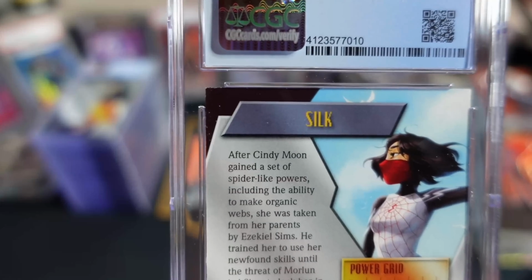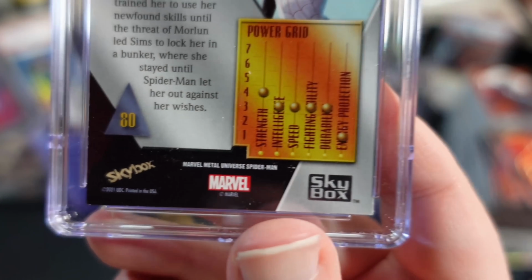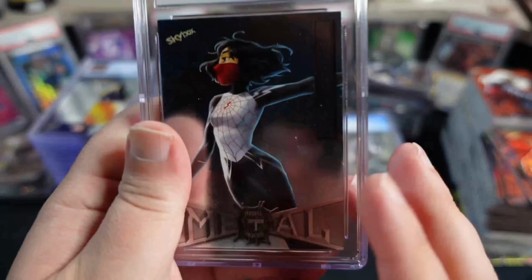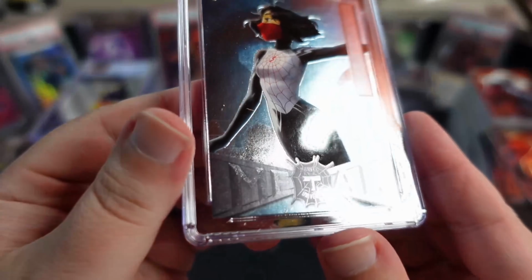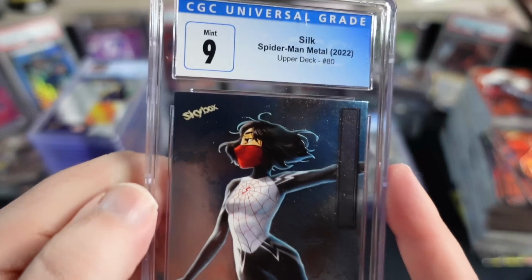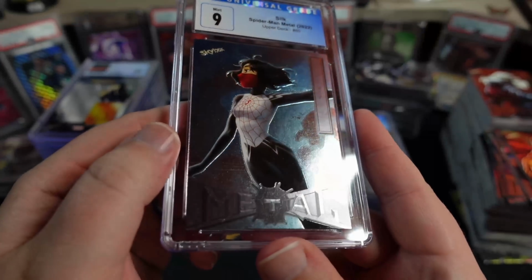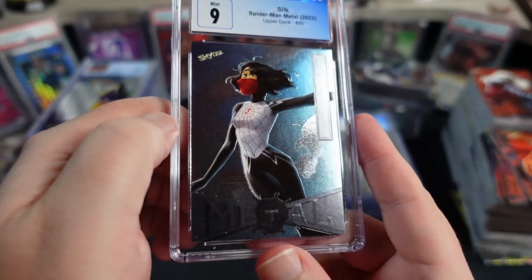Here we have a base silk. Same thing, a little white in that top left corner there, a little white in the bottom left corner. Front, not too bad, minus the dust and the fingerprints, and that also got a 9. The card looks great in the slab with the blue. There's a light blue background like clouds. It's kind of hard to see there.